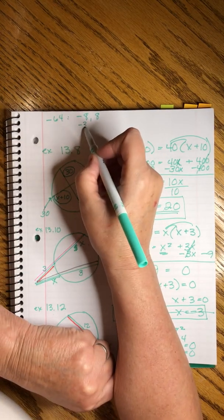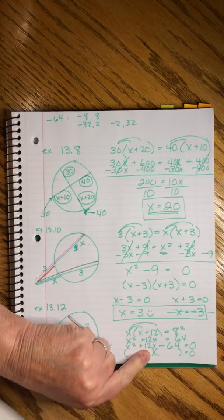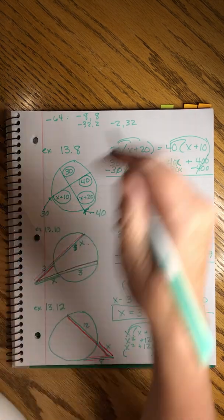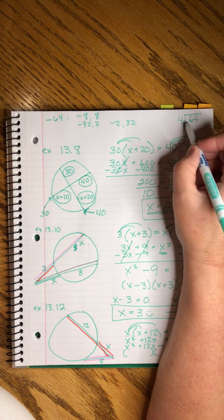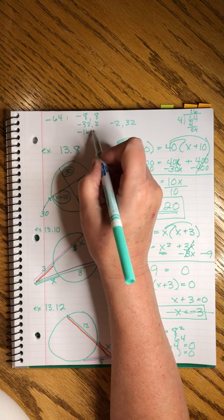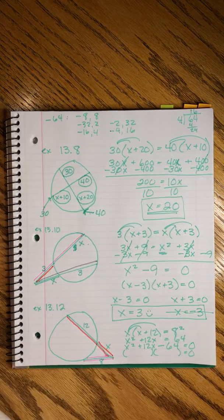32 times 2, or minus 2 and positive 32. That's a difference of negative 30 or positive 30. No. What else? Does 3 go into that? 3 does not. Does 4 go into that? Yeah, 4 goes in. Let's just divide it. 64 divided by 4 is 16. Okay, so it could be minus 16 and positive 4, or it could be minus 4 and positive 16.